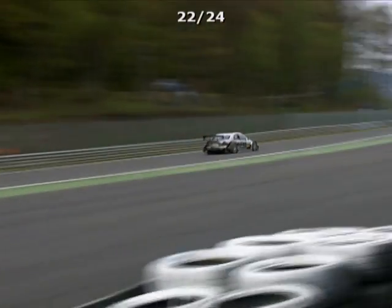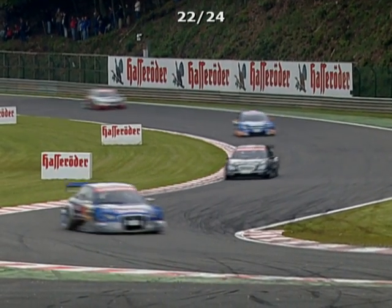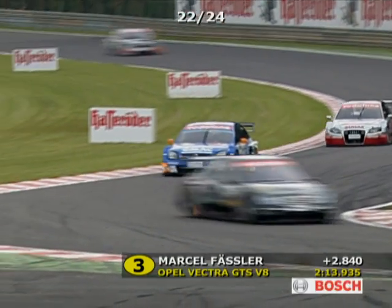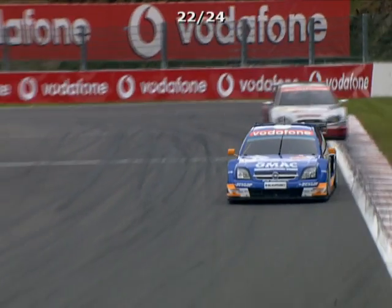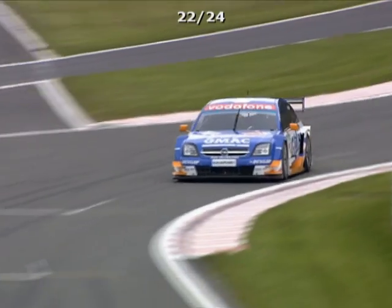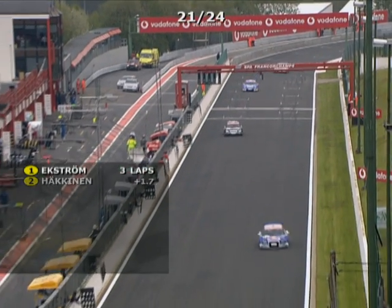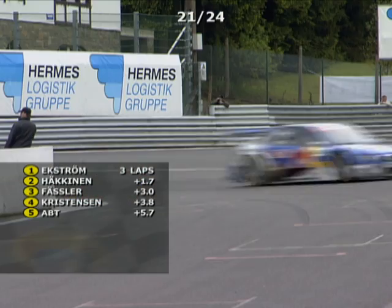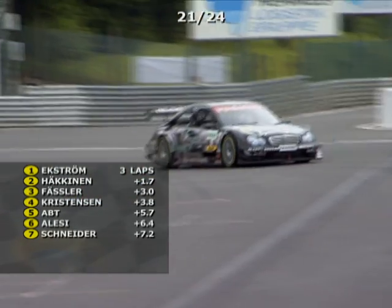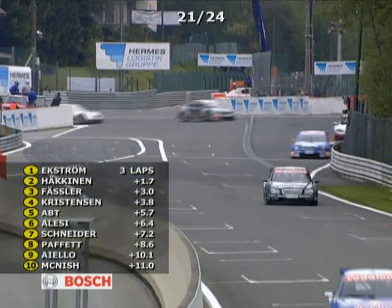But the focus of attention very much here on Mika Häkkinen's pursuit of the Audi, the Red Bull machine. And Fassler certainly hanging on well to that third place. And that will put a smile on the face of Volker Stajcek, the boss of Opel, who last weekend was racing an Opel in the 24 hours of the Nürburgring.